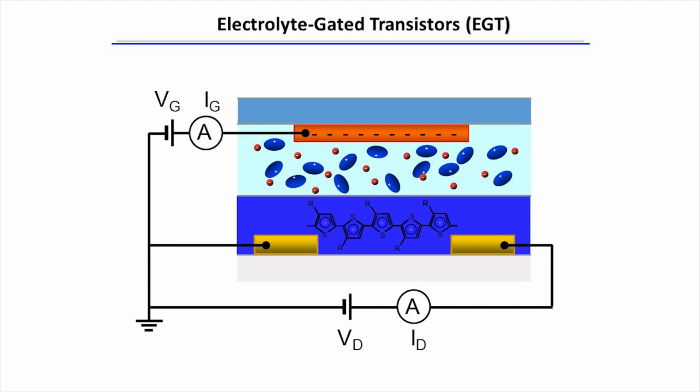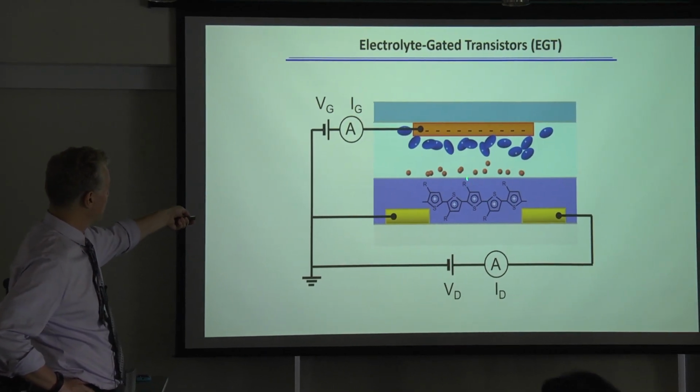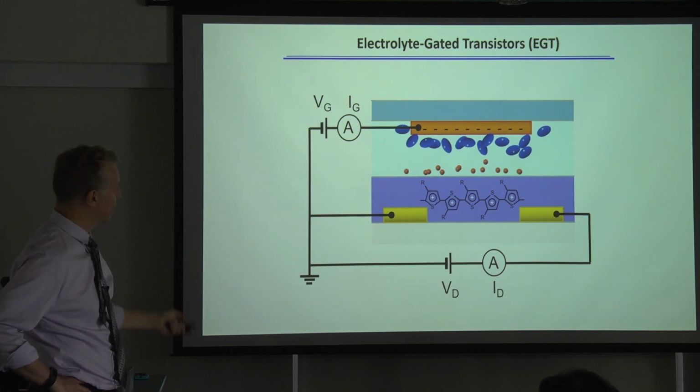The basic design is the same as what I just showed you, but the insulator material is different. This would be the source, drain, here's the semiconductor, and we're not talking about single molecules between electrodes, right? This is 10 microns. This is a film of this material, but this dielectric is actually a gel electrolyte. So when we polarize it, the ions move, and we get electrical double layers here, which charge the semiconductor and turn it on.